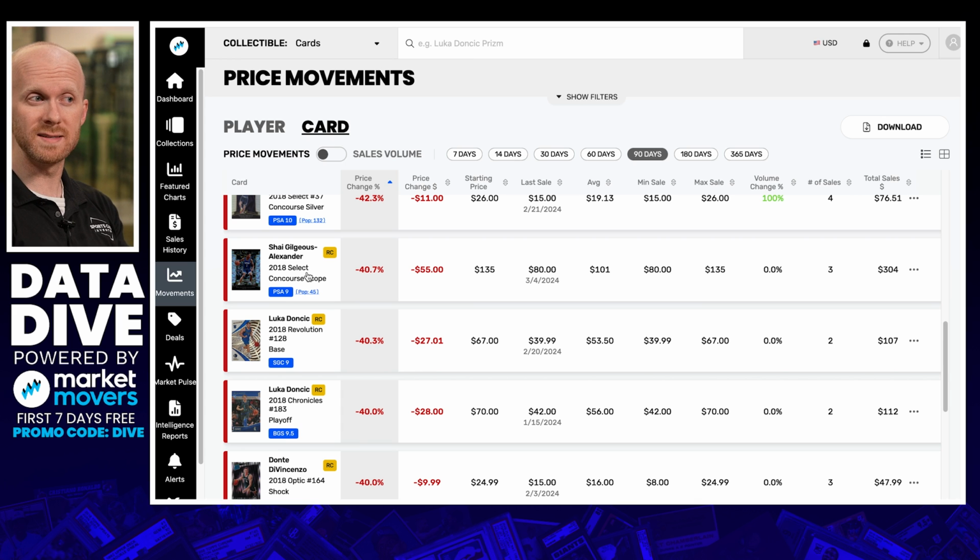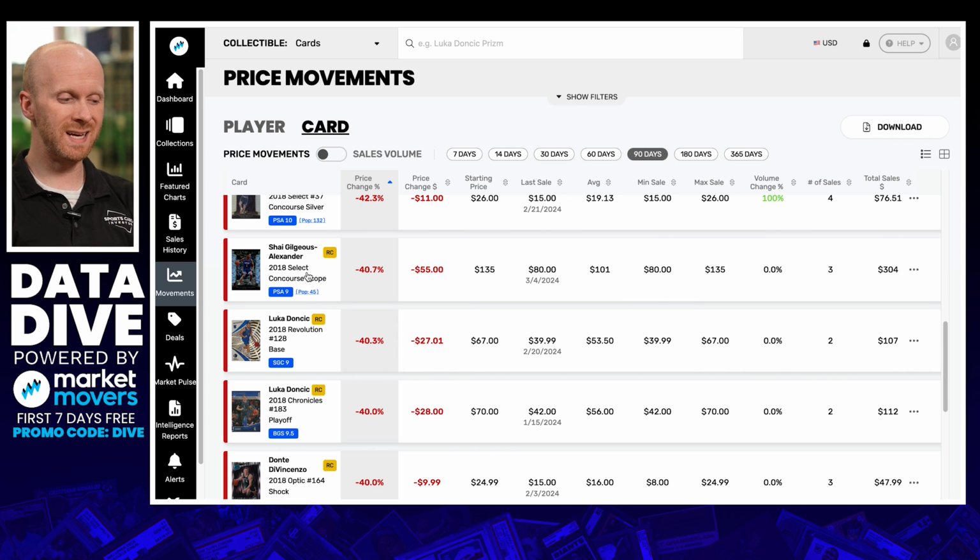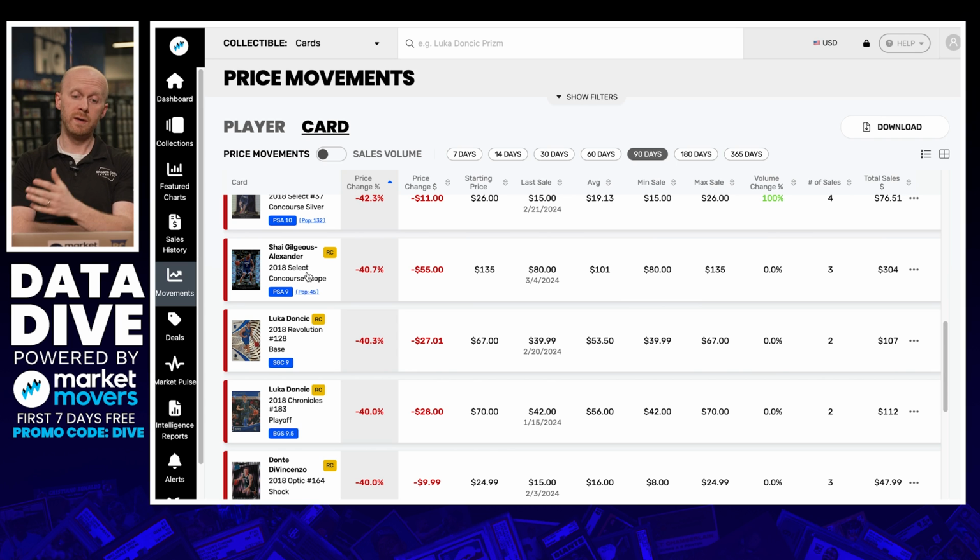Shea plays a lot more defense. He's a really efficient scorer. He's kind of an overall type of player. Luka fills up the stat sheet, but he kind of needs to run the offense through him more. People are making that debate, and yet Luka's still selling consistently for 3 to 4x or more above Shai Gilgeous-Alexander. That to me says I would probably be looking to buy more Shai cards, even now while his prices have been up, than I might be with Luka.